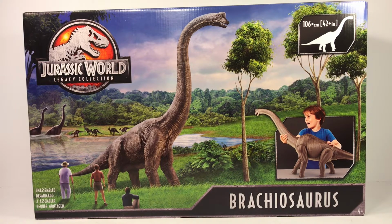So anyways, let's move on with the review of this figure. We're going to go over the packaging, and I'm going to take it out of the box. This figure does need to be assembled, so I'll go over the assembly, and then we'll review the figure once fully assembled.